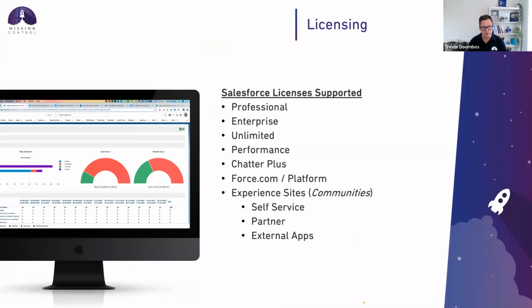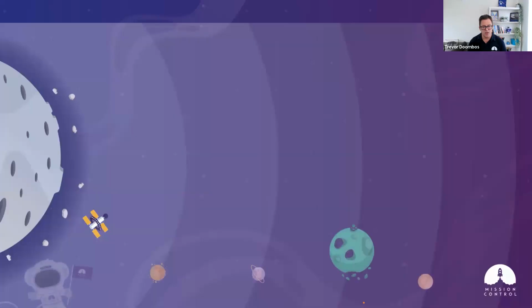From a licensing perspective, we're what's called an ISV-Force app, which means you will need a Salesforce license to access the Mission Control objects and fields. And we support everything from Lightning Platform, Starter, Experience Sites, and up, even identity licenses if you have access to them in your org.